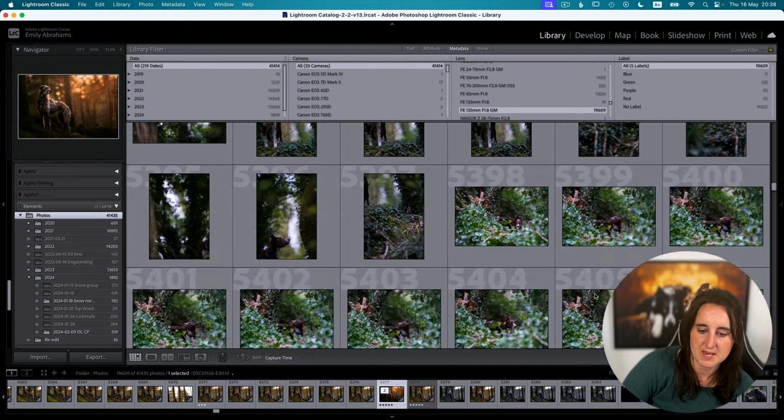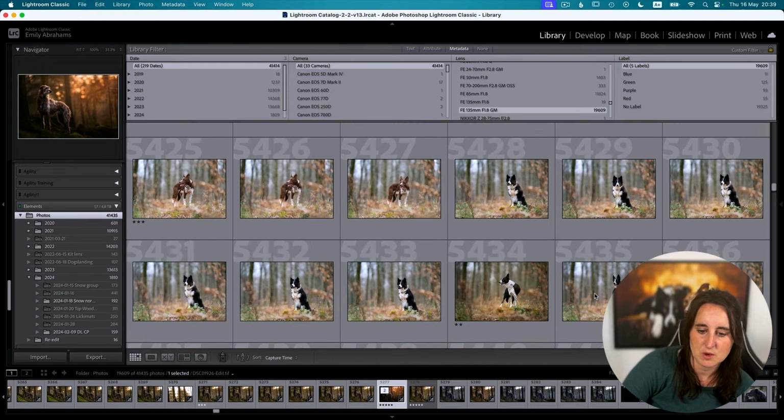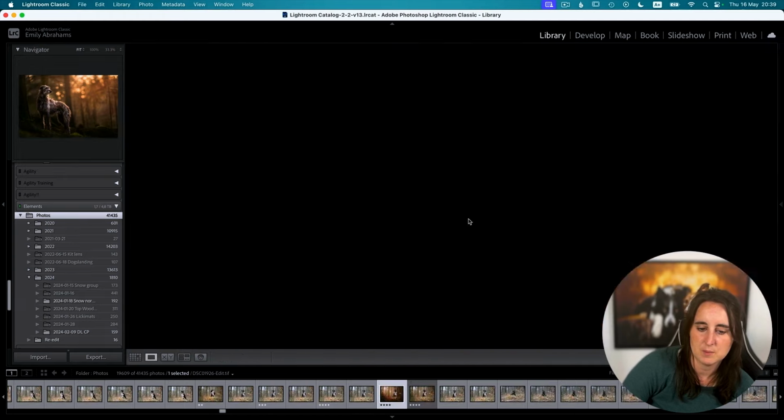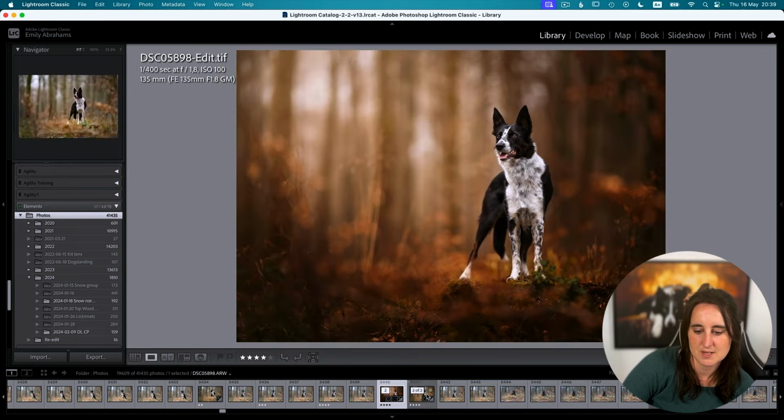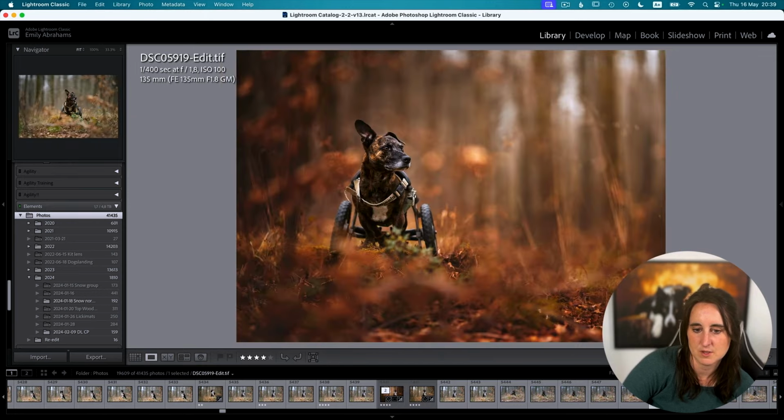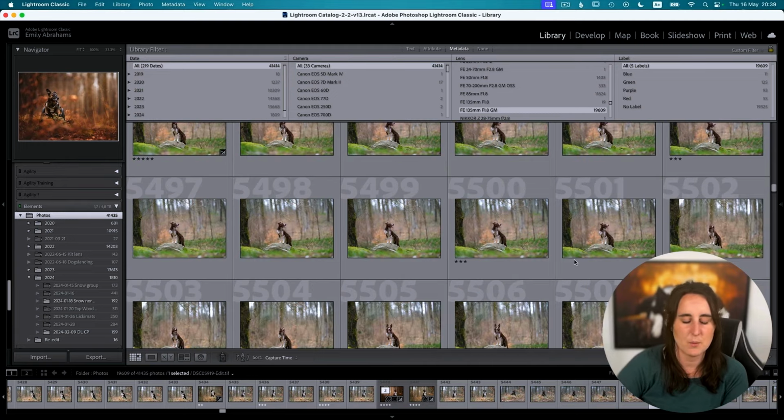Even if I have to be a little bit further away from the dog, that's never really a problem for me. So you sort of get the idea. There's the unedited version. So you can see here the background hasn't really had much done to it. It is just like that out of camera. So that is my favorite lens, the 135.